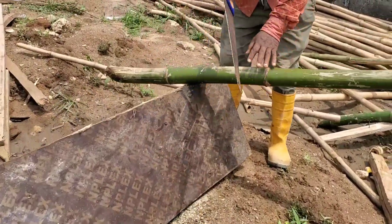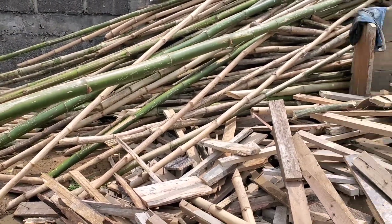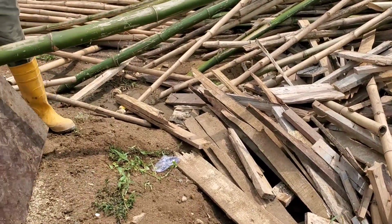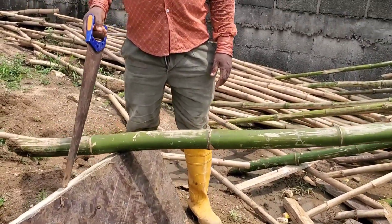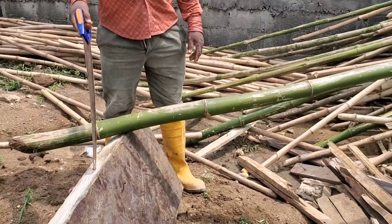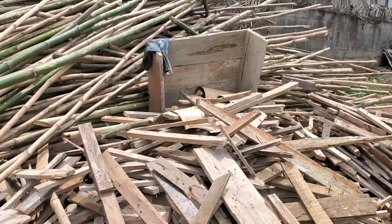So what are you doing now? We are cutting the bamboo to prepare the decking. Okay, cutting the bamboos, preparing for decking. Okay. All right. How long can this take before the decking is ready for casting? Let's say by next week Tuesday. Okay, next week Tuesday. Oh, okay. So that's including iron bender work and all of these things. Oh, okay. It's all right.